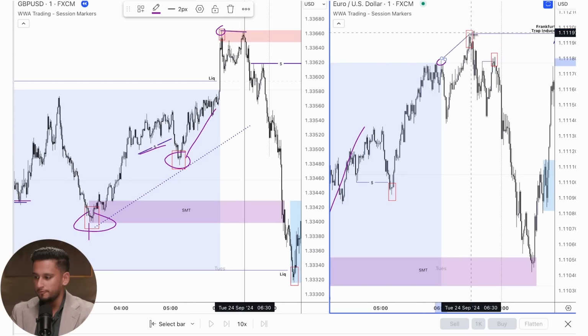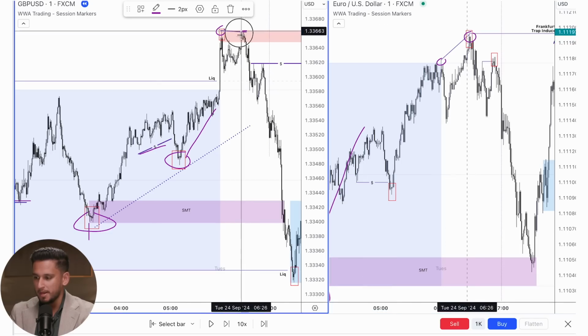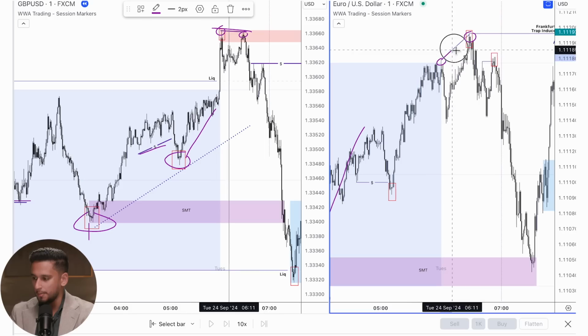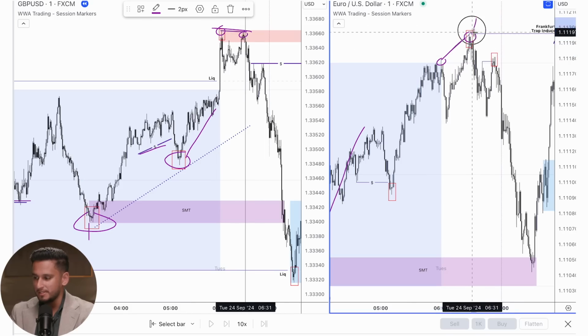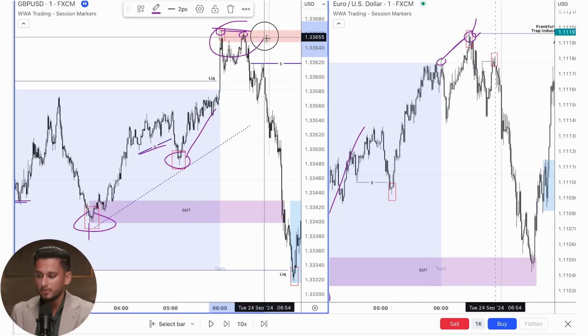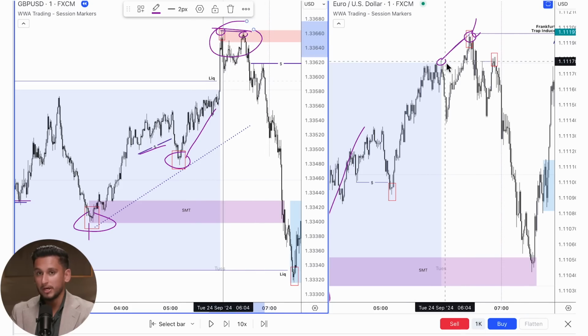And then the next move forms a higher high over here, but over here it does not. It respects. So we have that divergence. Price is going down here and price is going up here. This indicates to me this is a manipulation and therefore this becomes a protected high. This gives me clarity to say this could be a real supply zone based on this EU-GU divergence.